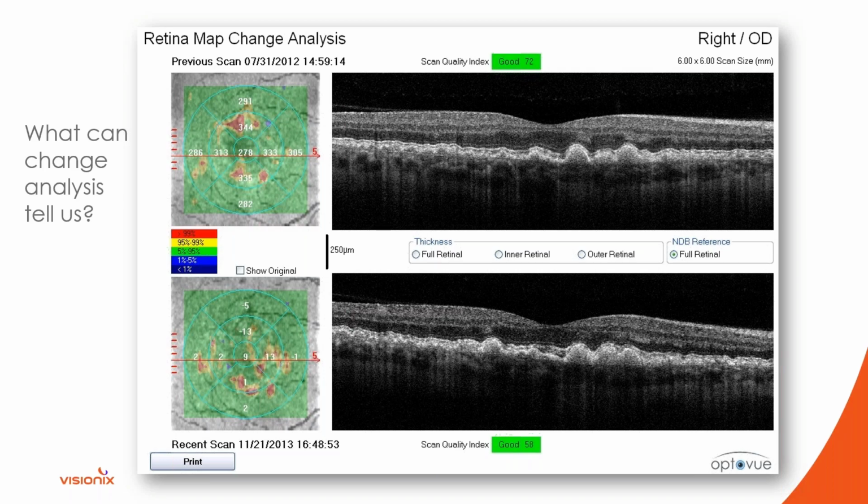So here you can see that we have the scan from 2012 on the top. We have the scan from 2013 on the bottom, and it shows you exactly parallel those locations on the retina. So you can appreciate how specific areas of drusen are changing over time. And something that is quite interesting in this patient is that the drusen, you can definitely see that there's some elevation and enlargement both in height and width of the drusen, but there actually also is an abnormality affecting the interval between the photoreceptor integrity line and the RPE.